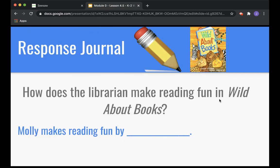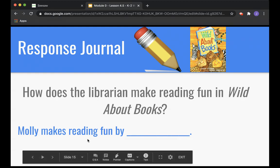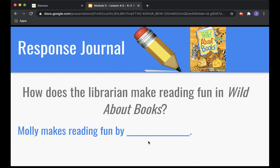So last but not least, you are going to answer in your response journal and tell me one way that Molly makes reading fun in Wild About Books. So just like we wrote in our response journal last time, you're going to copy your sentence stem. Molly makes reading fun by... And then you are going to fill in the blank and tell me at least one way that Molly makes reading fun for the animals in Wild About Books.